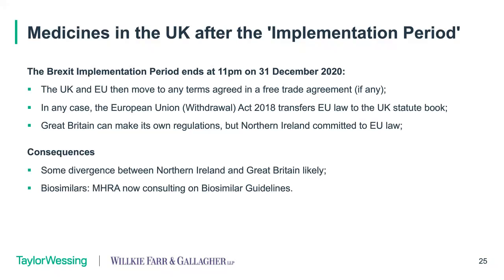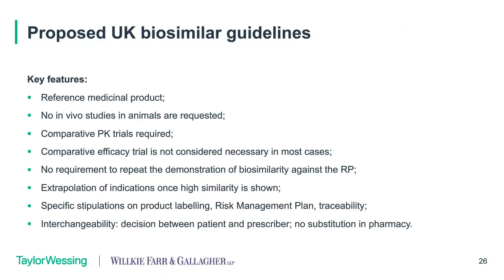So I plan to just outline a few of the key principles of the guidelines today, and, as I say, note changes that may be expected following the consultation.